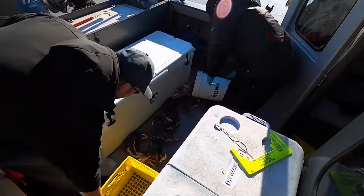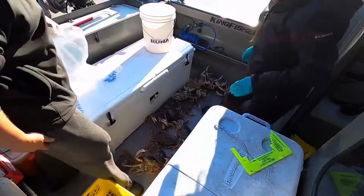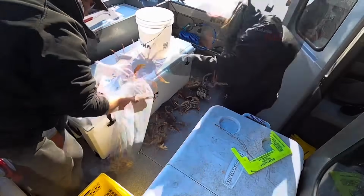The floor is alive. We're gonna make a big, beautiful nest is what we're trying to do here. You guys are so mean to each other.